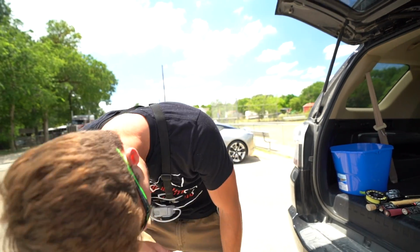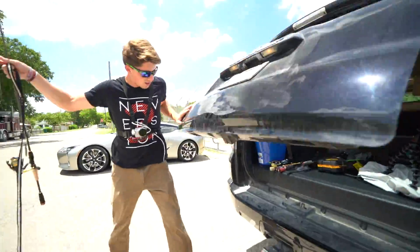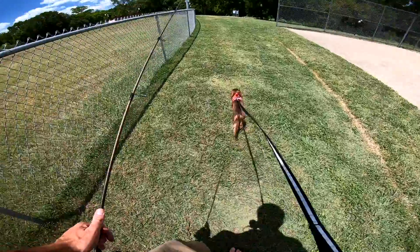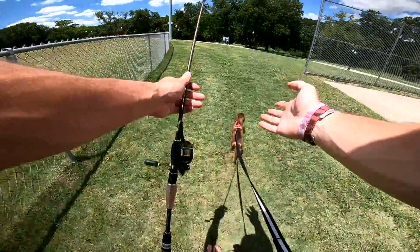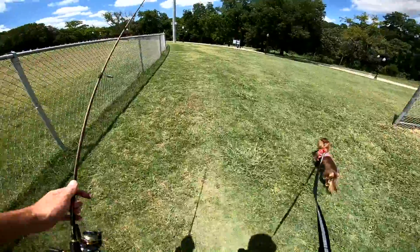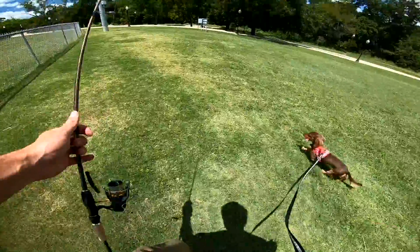What are you doing under the car? You can't be under there. We gotta go catch fish. Quick timeout, I gotta fix my wiener. And let's roll. This is exactly why I wore a belt today. Totally hands-free fishing while walking the pup. Amazing. This could backfire on me though. She's a lot stronger than she looks. Come on, Toots, let's go.